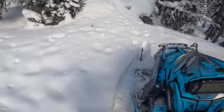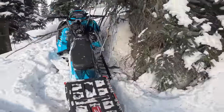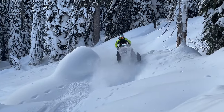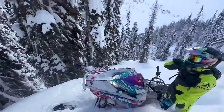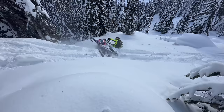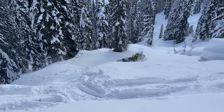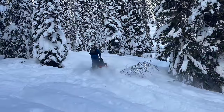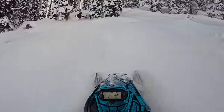Uh-oh. I thought it was going to be hard and I was going to get traction. There's a cliff there. Like a pro. Look at that. It's almost more fun with the ruts. It makes it more interesting. Okay, we'll try and follow Dallas on his non-turbo Ski-Doo.